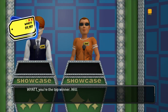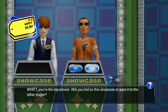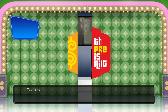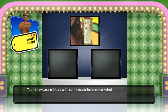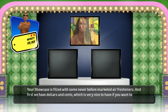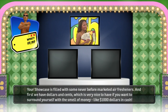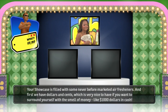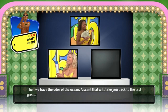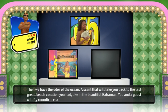You're the top winner. Will you bid on this showcase or pass it to the other player? Your showcase is filled with some never-before-marketed air fresheners. And first we have dollars and cents, which is very nice to have if you want to surround yourself with the smell of money, like $1,000 in cash! Then we have Odor of the Ocean, a scent that will take you back to the last great beach vacation you had, like in the beautiful Bahamas!